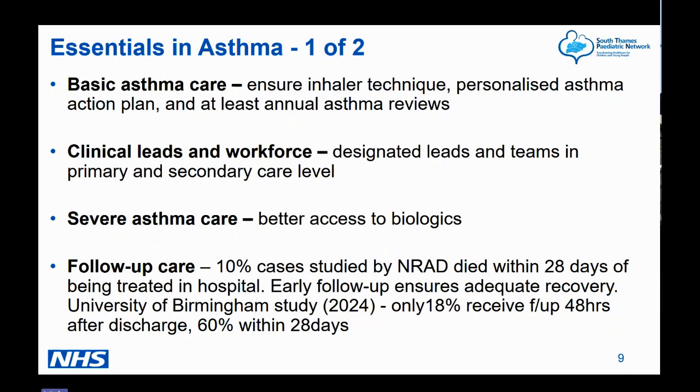And I think that's more the case for children and paediatric asthma, because actually there is lots of work done in adult asthma, but sometimes it's not always translated into best practice for children. And we'll see children being given devices that they are not actually able to use, but would be more possible and feasible to do in adults. And so we need to have designated leads and teams at all levels there.